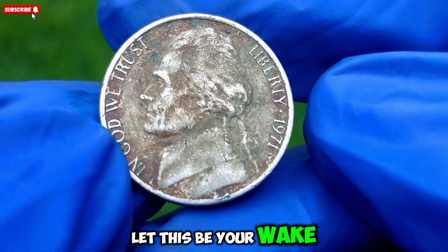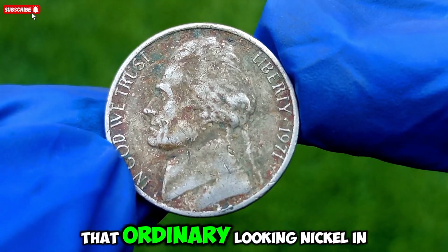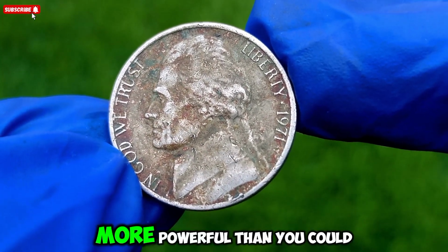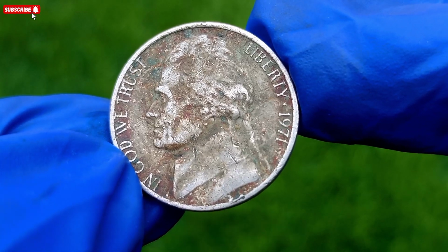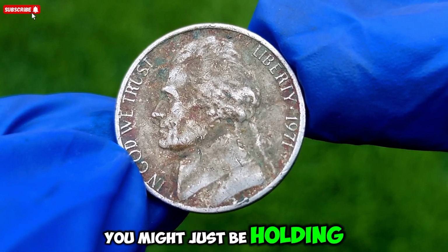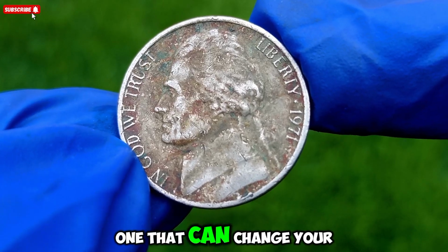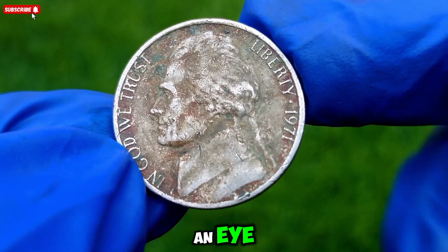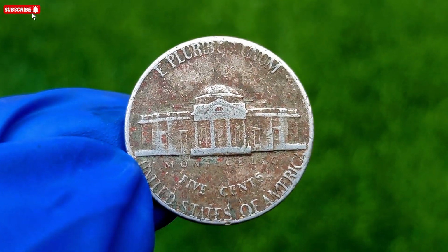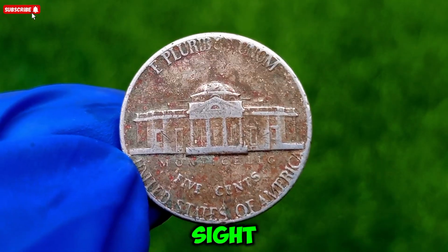Let this be your wake-up call. That ordinary-looking nickel in your possession might be more valuable than gold, more powerful than you could ever imagine. Take a second look. Get it checked. You might just be holding the key to a fortune, one that can change your destiny in the blink of an eye. Because sometimes, the universe hides its greatest treasures in plain sight.